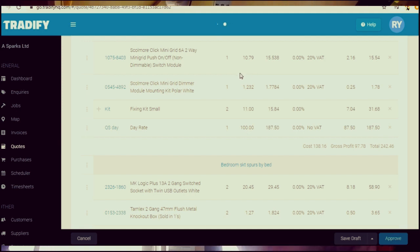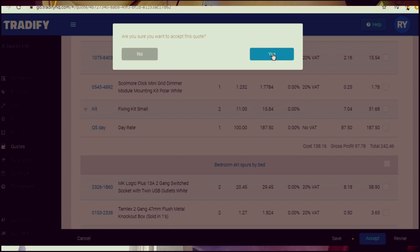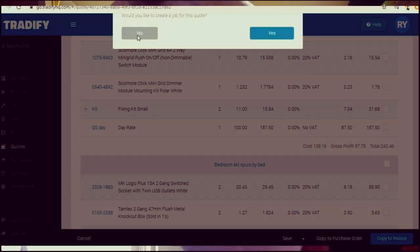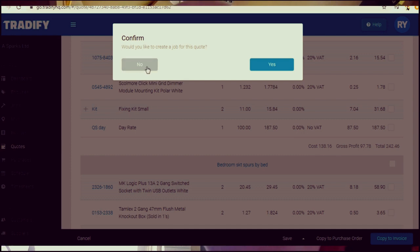And you'll see the PDF possible download. Accept. Are you sure you want to accept this quote? Yes. Would you like to create a job for this quote? No, not at the moment.